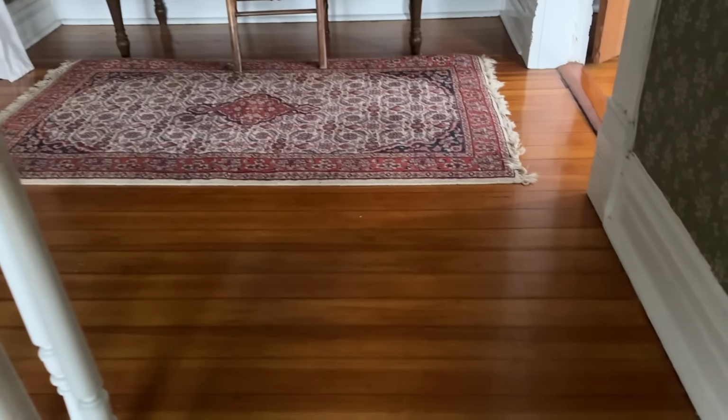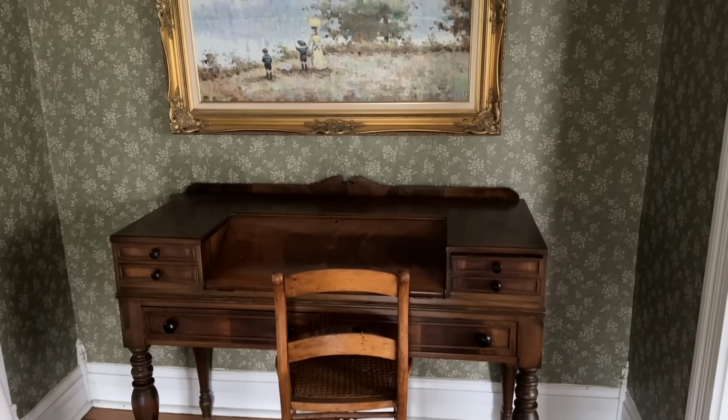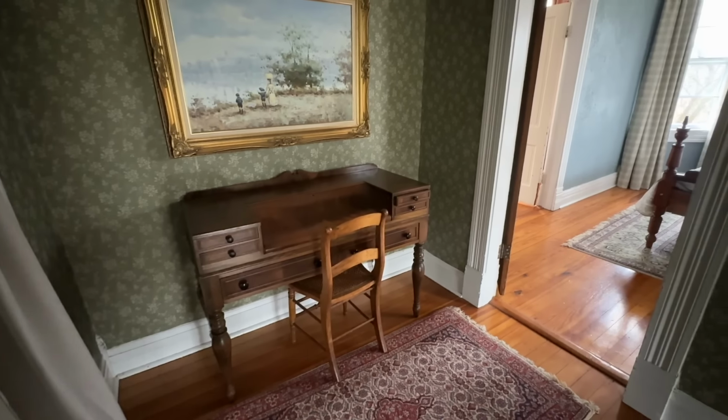Now, right at the top of the stairs, there's just a little landing here. We didn't do much except, you know, we finished all the floors, added wallpaper, some art. I found this on Facebook Marketplace. It's a real oil painting. So pretty. I think it just really gives this little stair landing such a simple but elegant little decor. And then the desk I found on Facebook Marketplace.